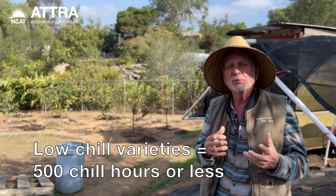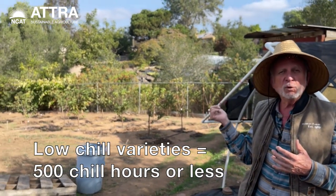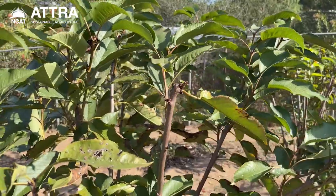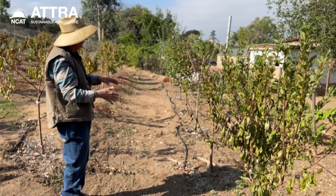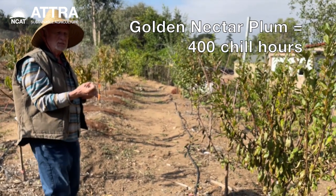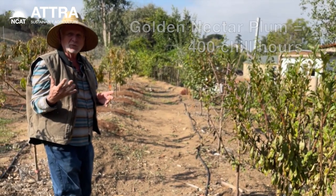These are really high performance genetics, very high quality fruit. So we have 3 varieties of cherries that are 200 hour. We have Aprium and Pluot and spicy nectarplum. These are all fruits that are interspecies hybrids. We have one 400-hour plum, a golden nectar plum. Japanese plums are discovered to be the most low chill plums. Most of our popular plums require 800 hours.